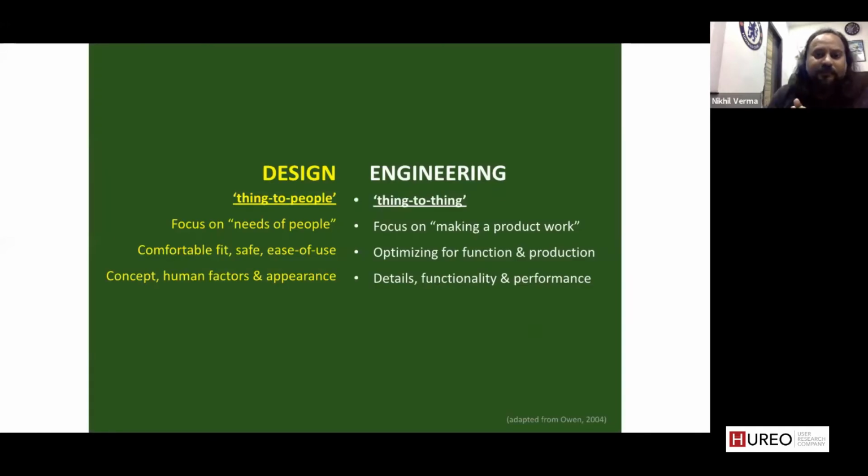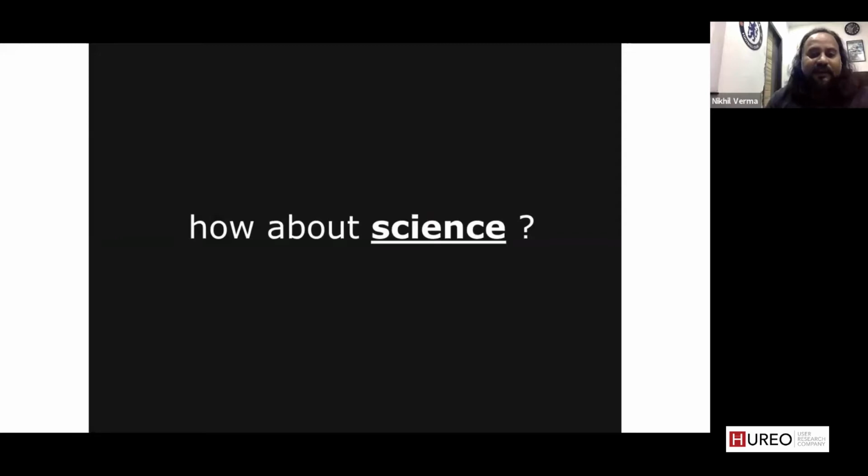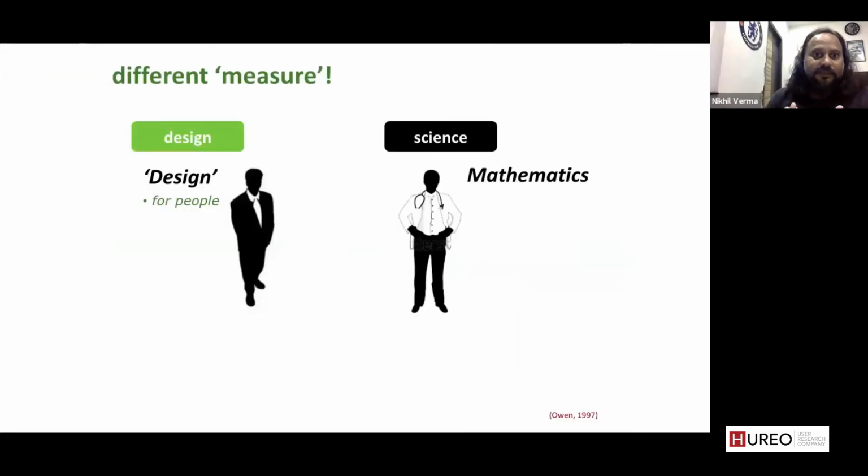Again, comparing the both: thing to people, thing to thing. Designers focus on the needs of people, engineers would focus on making a product work. Designers would think about comfortable fit, safety, ease of use. Engineers would rather think about optimizing for function and production. Designers want to create concepts. They bring in a lot of human factors and appearance, styling and aesthetics. Engineers would focus on details, functionality, and performance. So design is for people, and let's look at it from a scientific perspective.